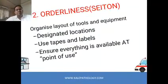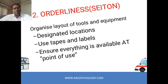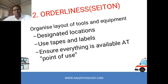Second step is seiton, or straighten, also called orderliness. Once we have decided what we really need, then we have to organize the layout of tools and equipment. Meaning how the tools are laid out, how our operation trolley or maybe other stuff that we regularly need is laid out. We have to have designated locations which can be marked by tapes, like red tapes. A square red tape will point to a particular part that is kept at that particular place. Then there can be labels about the things, stretcher, trolley, whatever. We can have labels at that particular place where the things are kept. And we have to ensure that everything that is needed is available at the point of use.